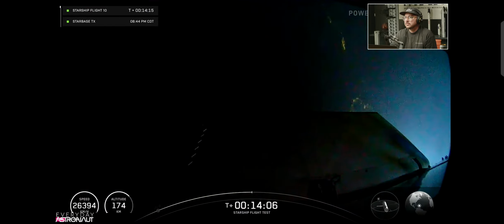Payload deploy prep. Beautiful. I shouldn't be so excited about a stupid tiny door, but here we are. Not just you, bro. And the door is open. Finally. Sounds like he doesn't want to curse it. And the door is open. Don't scare the door. Don't scare the door.